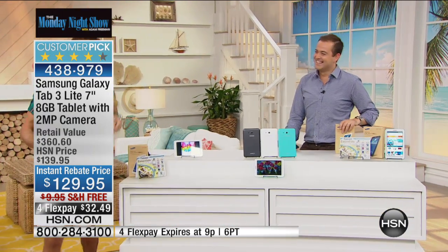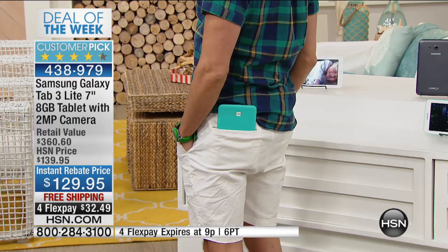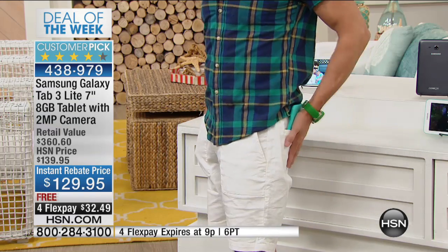I don't ever wear shorts, and so I just wasn't sure that these had a pocket. But the really nice thing about this, even in a pair of shorts, even if you're going to a backyard barbecue, if you're going to your little Margaritaville event, it's right in your back pocket.